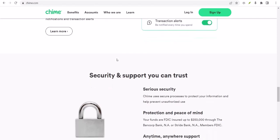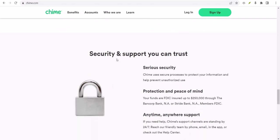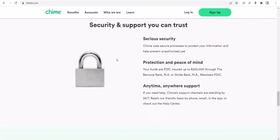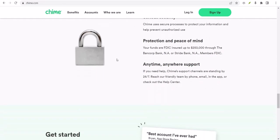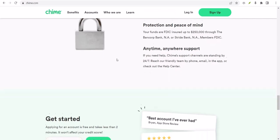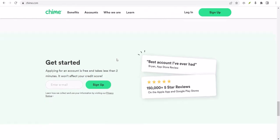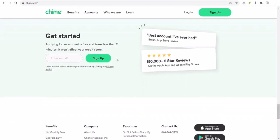Spending habits: using your Chime card for everyday purchases shows Chime you're a reliable customer. Account age: the longer you've been a Chime member, the more likely you are to see your limit increase. Account history: no overdrafts, no funny business, this is how you build trust.